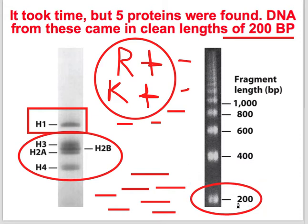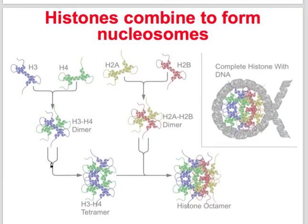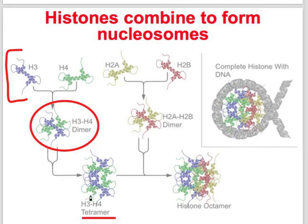So in this case, we found that 200 was the number of base pairs that go around a single nucleosome. Okay, so like we saw, there are 4 major subunits. H3 and H4 are proteins that are built to become a dimer. That is their quaternary structure right there. They are built to form this small subunit. This dimer is very good at forming a tetramer. So now you have 4 proteins, 2 H3s and 2 H4s.